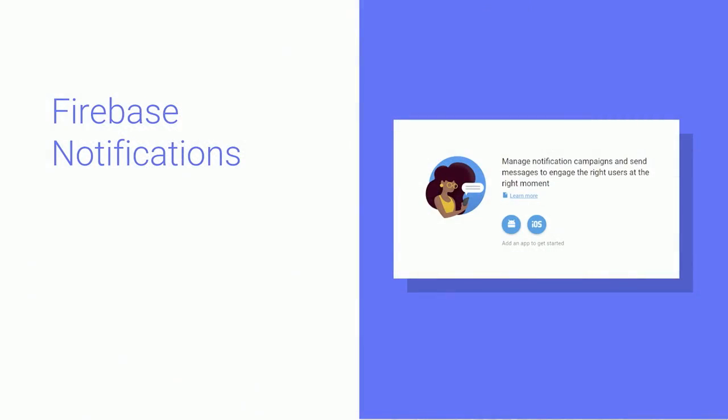Finally, in terms of tools that you can use to drive effective notifications, I want to highlight Firebase notifications. This is a free service that enables targeted user notification for mobile app developers. It is based on Firebase Cloud Messaging and provides an option if you need a flexible notification system that requires little effort to get started. They integrate very closely with Firebase Analytics.